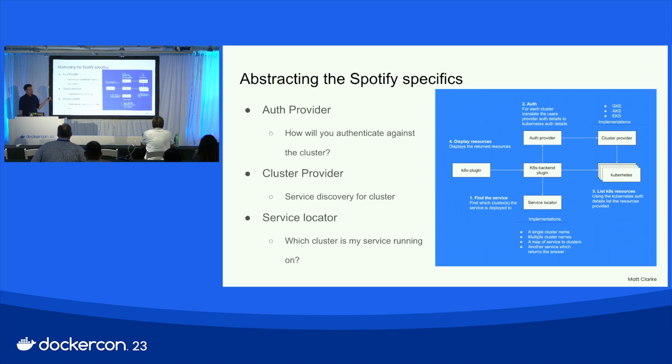So this is from the original RFC in 2020 about open sourcing the Kubernetes plugin. We came up with these three abstractions, basically three questions that if you can answer, then you can run this. And those are, how are you going to authenticate against the cluster? Are you going to let your user use their client IAM, for example, their Google account, and then it gets proxied to the cluster, and then all the requests are coming from that user? Are you going to have a server-side service account, and you maybe keep everything read-only, but everyone can see everything? That's also fine.